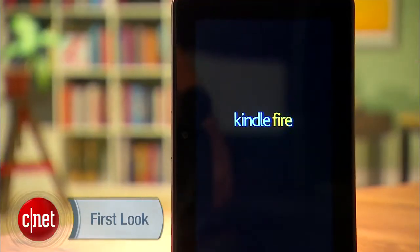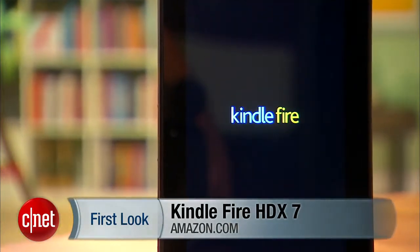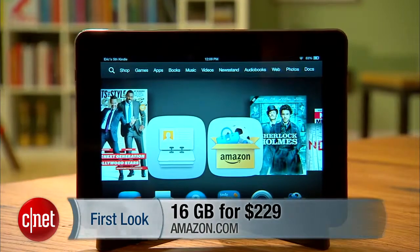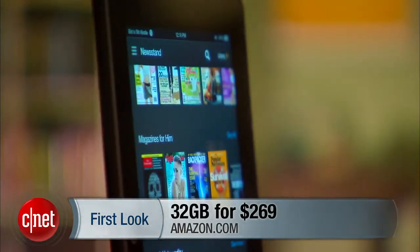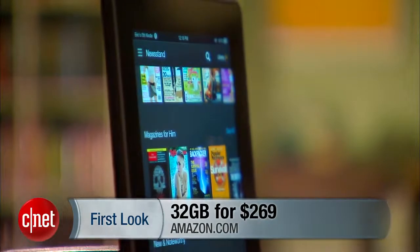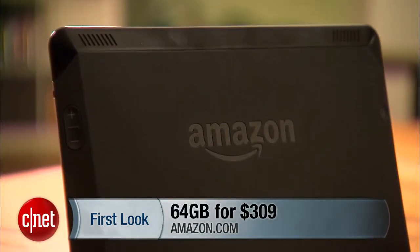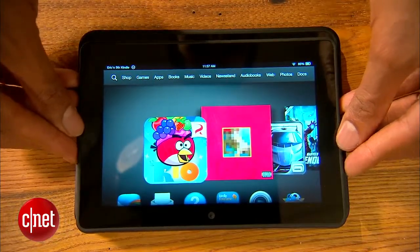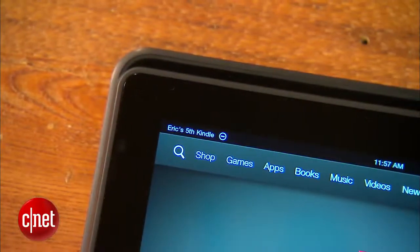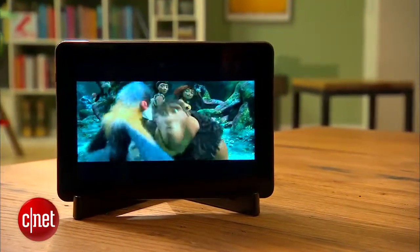The Kindle Fire HD-X7 is Amazon's new flagship tablet. It costs $229 for 16 gigabytes of storage, $269 for 32 gigabytes, and there's a 64 gigabyte option for $309. The HD-X is smaller, thinner, and lighter than the company's previous 7-incher and has a 1920 by 1200 resolution screen.